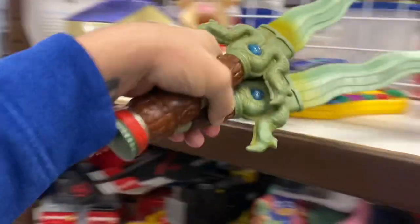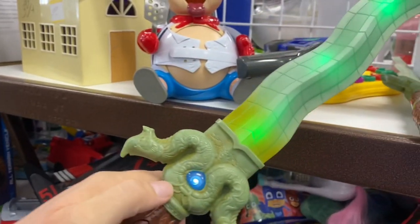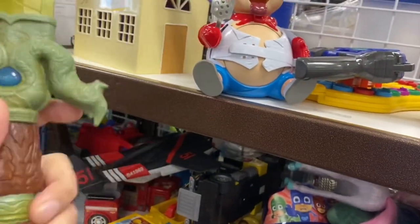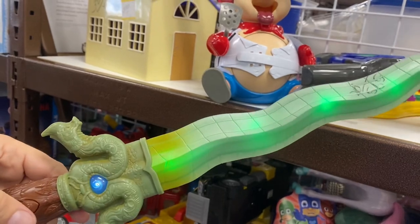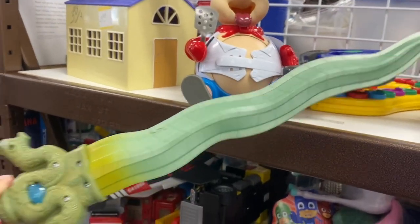Oh, those are kind of cool. Do they make sound? Oh yeah. It even glows. That's kind of cool. All right, how much they want for that? $5.95. Wow, that's kind of steep.